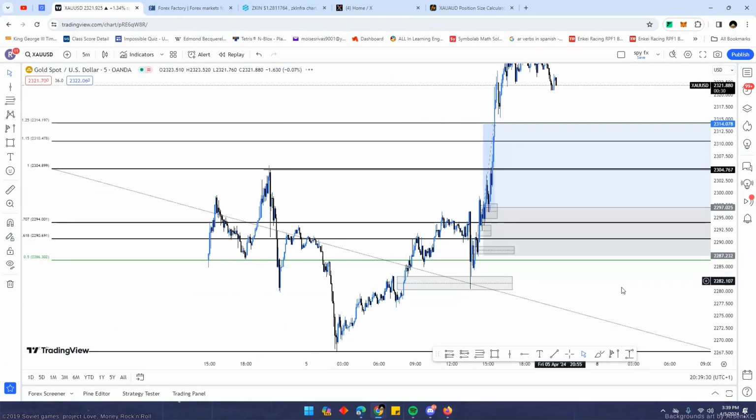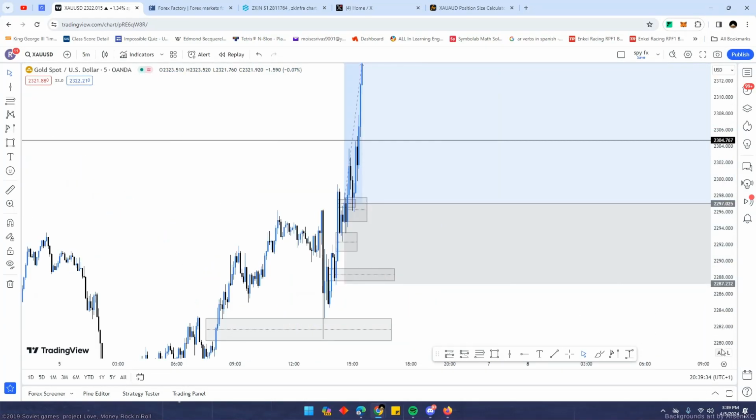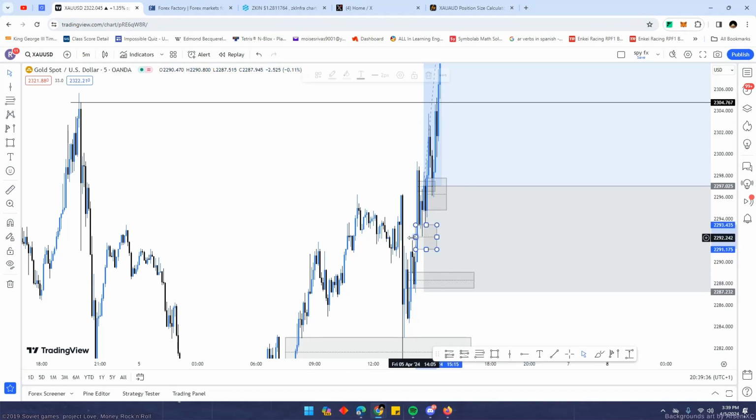And I didn't really have a firm stop loss. I just had my stop loss at the break of this 5-minute fair value gap. So if you broke this fair value gap, I was just going to close it, because it probably wasn't going to hit. But yeah, that's the end of the trade recap.